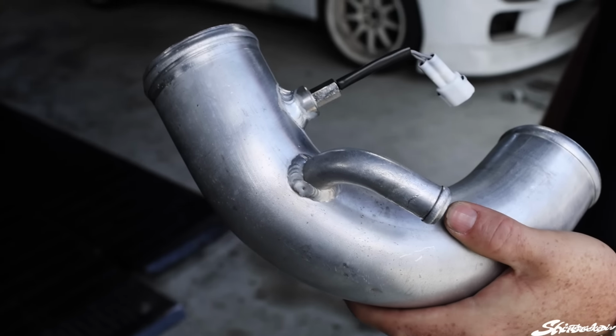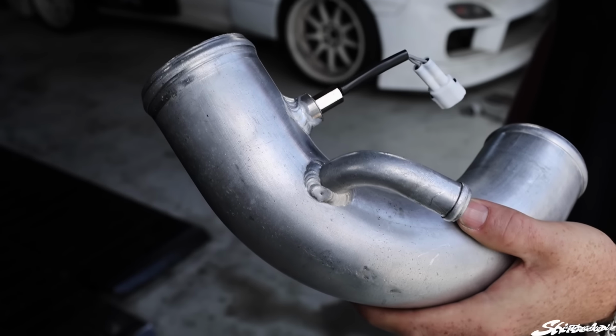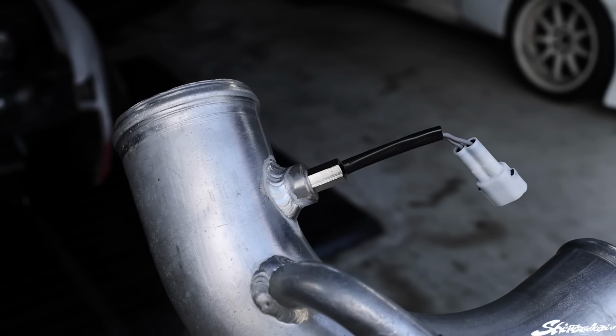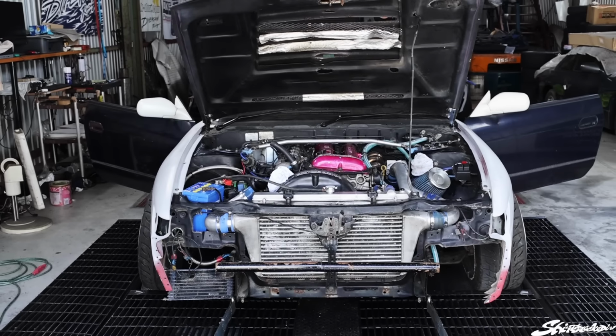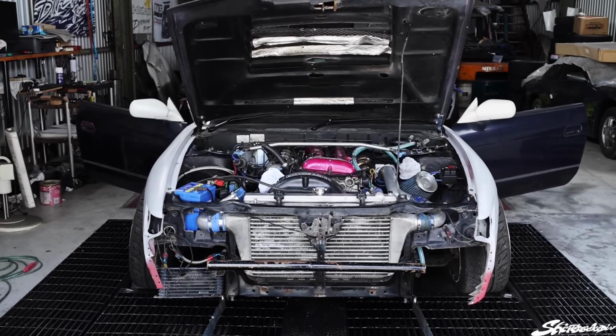Righty, I made it to Diversion. Just had to weld in a little air intake temp sensor, and then here we are. A practice car getting loaded up.